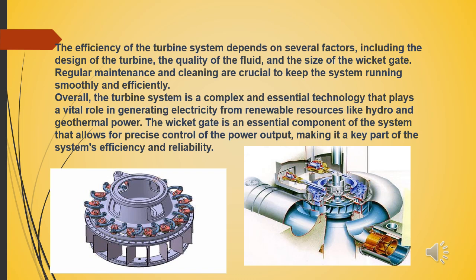The efficiency of the turbine system depends on several factors, including the design of the turbine, the quality of the fluid, and the size of the wicket gate. Regular maintenance and cleaning are crucial to keep the system running smoothly and efficiently. Overall, the turbine system is a complex and essential technology that plays a vital role in generating electricity from renewable resources like hydro and geothermal power.